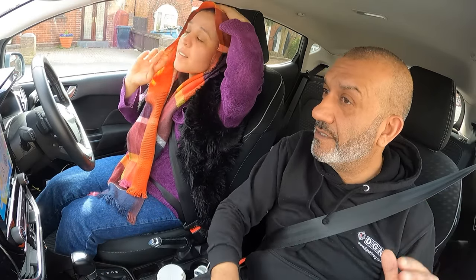Okay, the reason why we couldn't stop there is because we would have blocked someone's drive. If someone had come and wanted to park on the drive. But here is better, because it's a longer curb. And it's a raised curb.